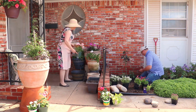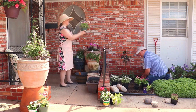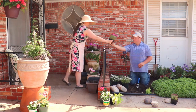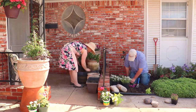I'm on my second pot there, and usually when I do a pot, I have a statement flower that I call the thriller that goes in the center. Then I'll fill around on the edges with fillers, and then I love having the fluid cascade feeling of plants that will come trickling over the side. So those I call the spillers. And I'm working on my third pot there.